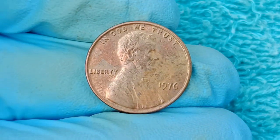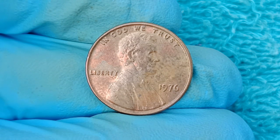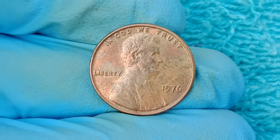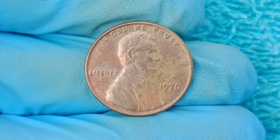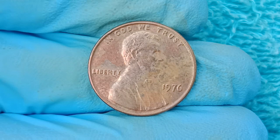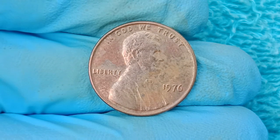And while these errors individually might be rare but not unheard of, it is the combination of so many of them on a single coin that creates a true masterpiece of numismatic error, a coin that defies standard classification and represents a convergence of mishap, oversight, experimentation, and transitional history.